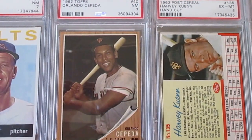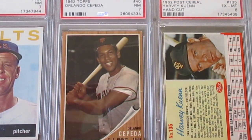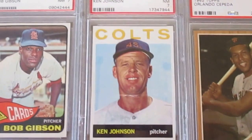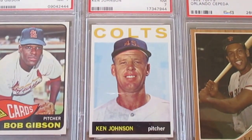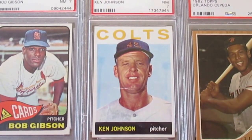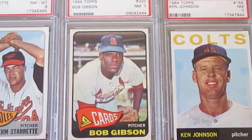And then for my Orlando Cepeda collection, this 1962 Topps Orlando Cepeda in a Near Mint 7. A nice high-quality Ken Johnson common from 1964. That's a Near Mint 7, but it looks better than that. It's got good centering, good corners, edges. Everything's nice on that. And then here, this '55 Bob Gibson.